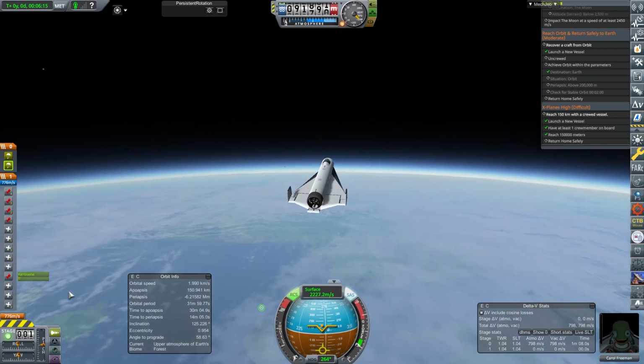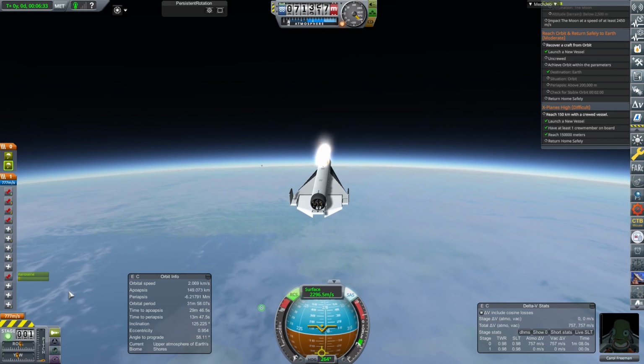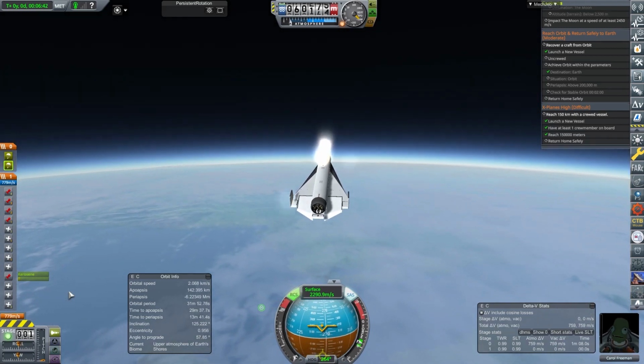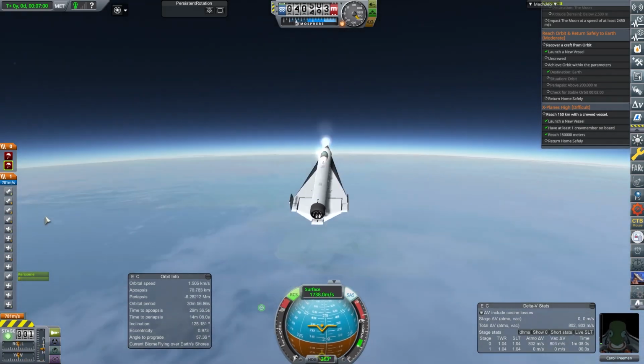And she comes into re-entry, and you see we've taken that higher angle of attack approach to re-entry this time, and we're trying to not use atmospheric autopilot at the start. We're going to actually use our normal SAS just to hold that angle.